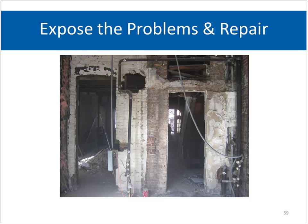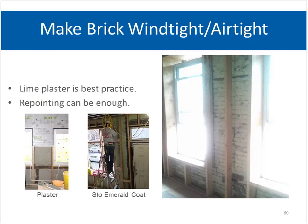We want to bring these historic buildings back into good working order. They're all too often buried in renovations and neglected. We need to get behind the renovations, get to the brick structure, and repair the problems. To make the brick windtight, airtight, often repointing and fixing the brick can be enough to get the job done. The best practice, though, is to coat the inside face of the brick with lime plaster, which is vapor permeable as well and chemically helps fight mold growth itself.